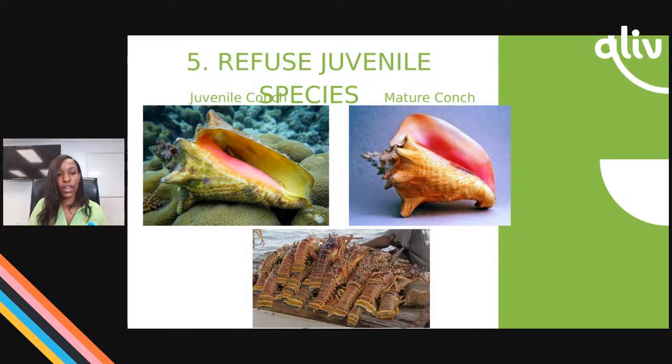And so what you have to look out for is the lip. If the lip is curled and it is a half inch thick, so that's as thick as the diameter of a penny, that means that conch is mature. If it is not, like this juvenile guy here, that means the conch is immature.